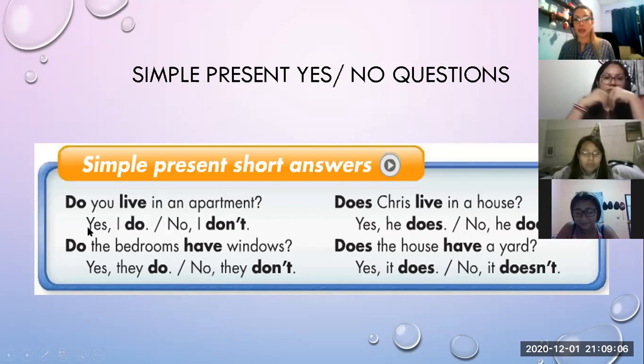Well, también en la respuesta vamos a ir utilizando el auxiliar, ¿verdad? En el caso que sea afirmativa, como aquí, do you live in an apartment? Yes, I do. Y si es negativa, no, I don't. Okay. Y en el caso de la third person, so we use does in the question and also in the answer. Does Chris live in a house? Yes, he does. Like here. Or if it is negative, no, he doesn't. Any questions so far?